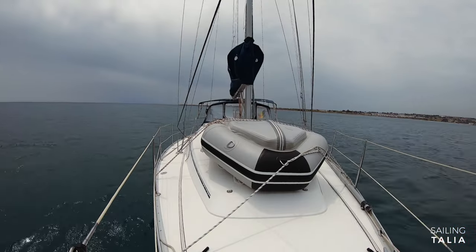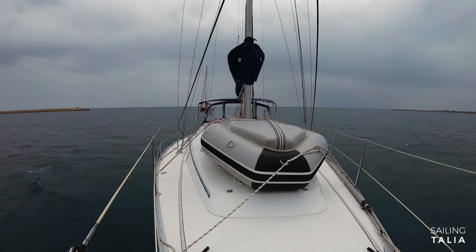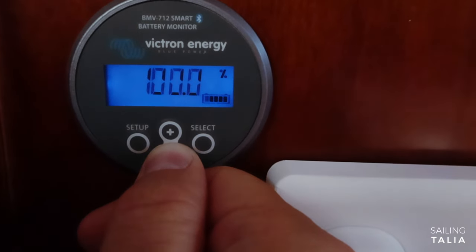I am amazed by the quantity of solar panels some people install. For us, this configuration works perfectly. Right now, we're sitting in this windy anchorage on an overcast day. It's not even 9 a.m. in the morning, and our batteries are already topped up to 100%. I also installed a new Victron solar regulator and a smart battery monitor.